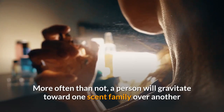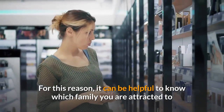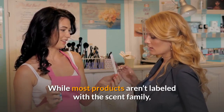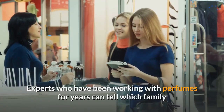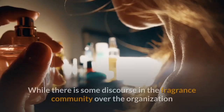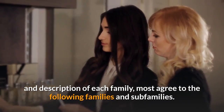More often than not, a person will gravitate toward one scent family over another and look for this collection of scents in their fragrances. For this reason, it can be helpful to know which family you are attracted to before you go shopping for a new scent. While most products aren't labeled with the scent family, you should be able to find out which components make up the fragrance. Experts who have been working with perfumes for years can tell which family or subfamily a fragrance belongs to with one sniff. While there is some discourse in the fragrance community over the organization and description of each family, most agree to the following families and subfamilies.